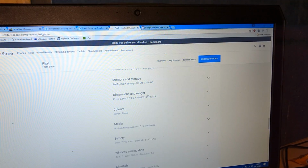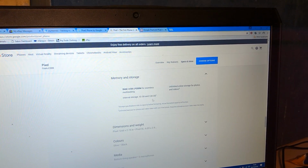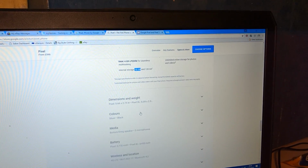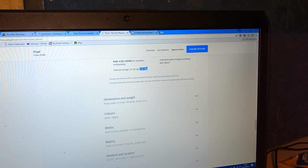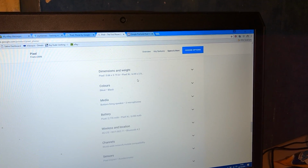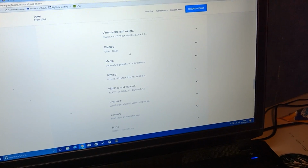What else do we want to know? Memory and storage, 4 gigabytes in both of them. 32 gigabytes as standard. We've already talked about the price of that 32 gigabyte. I mean, for me, myself, I'd have to be forced into getting the 128 gigabyte, but for that price, I cannot really afford it. I won't really go into dimensions and weight because talking about it is one thing, but holding the phone is another.